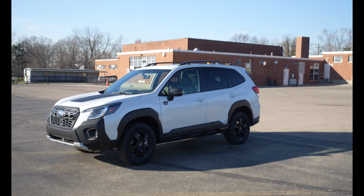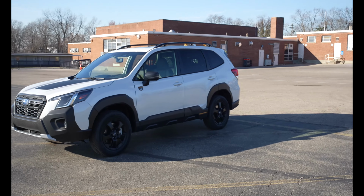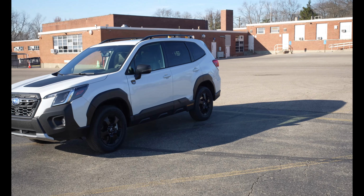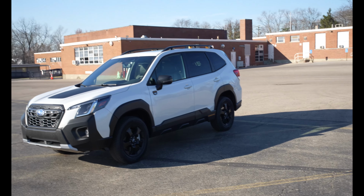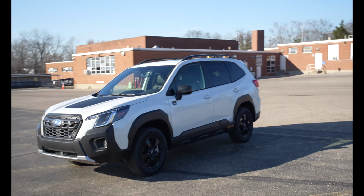Why did we do the Wilderness trim? Well, it was about the same price as the Limited we were looking at, and I think the Wilderness has a few upgraded options over the Limited. I think the Limited we looked at was around 35, and this one was around 36, for just we pay MSRP. I ordered this like 7 months ago. It took that long to come in.